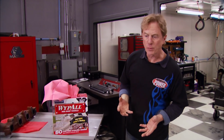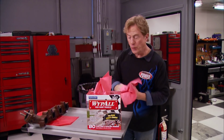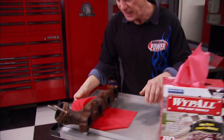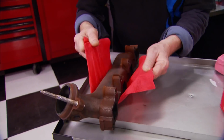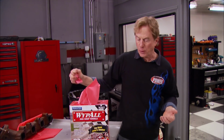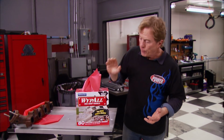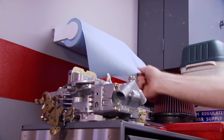That's one of the reasons we've given up cloth shop towels for these disposable wipe balls. Now, these things are tough and durable, even when wet. Check this out. Cast iron manifold, he ain't heavy. They're also absorbent and will soak up just about any oils, greases, or other liquids we throw at them. Now, we like the pop-up box here, but like their other towels, you can also get them on a roll.